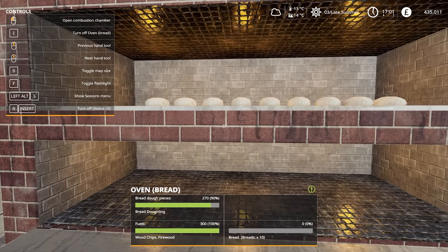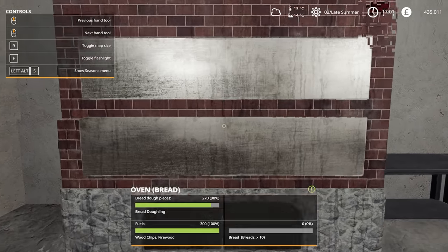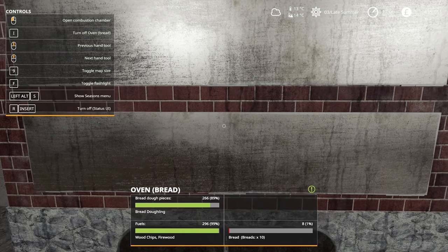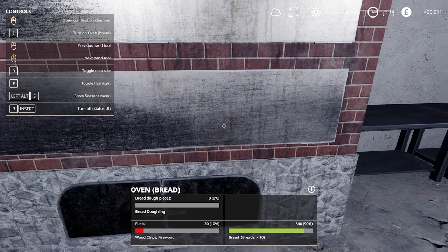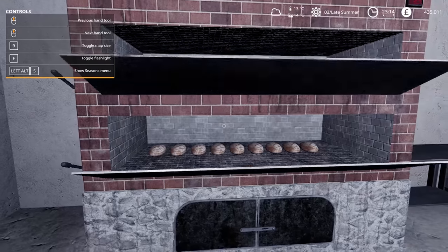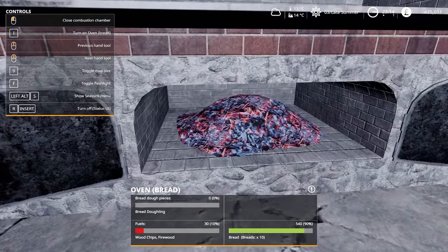Close the oven. The baking chamber. And now it bakes. So as you can see, the bread is being cooked. I'll just pass this time until we have some bread. And there we go. Right. So if we open it up again, you can see the bread has been baked. Oh wow, look at that. The hot ashes, all the embers. Lovely.